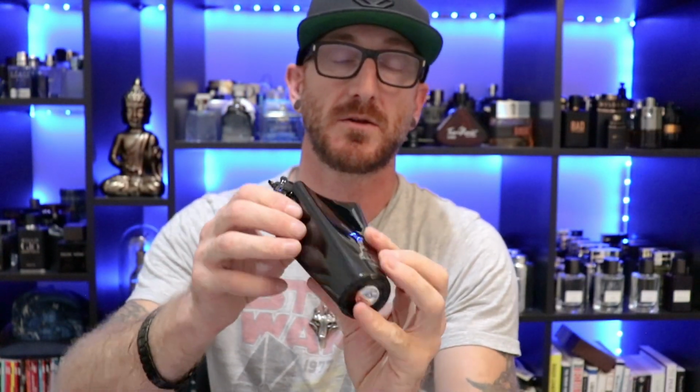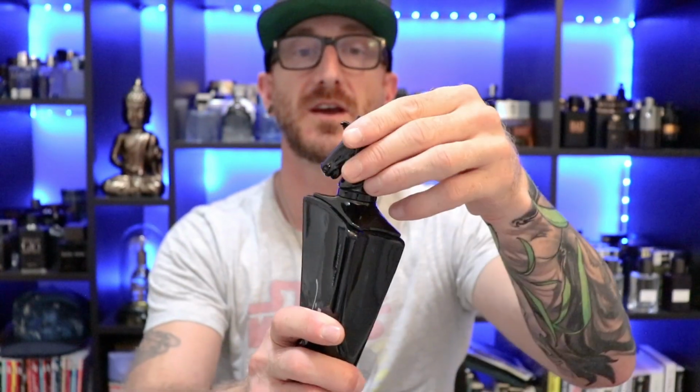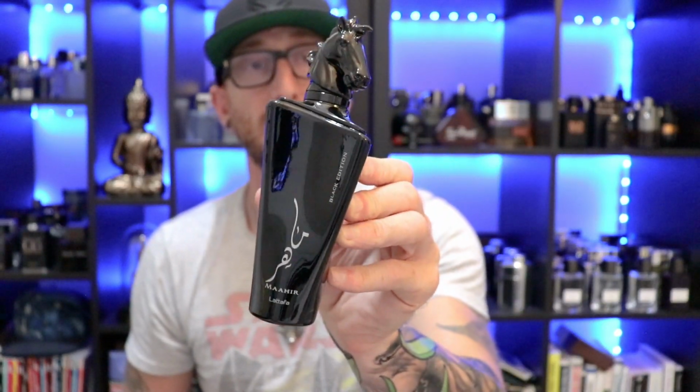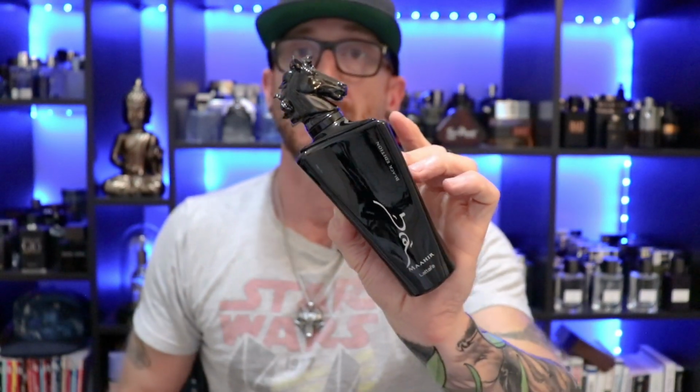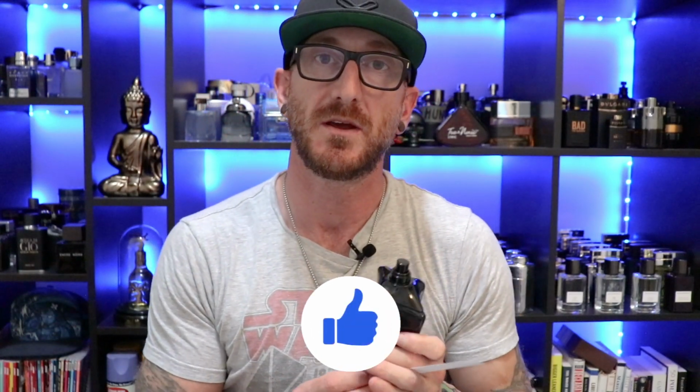Really interesting bottle. Got this horse head on it. There is the original Mahir, which is probably going to be my next pickup. This isn't snapped in, oh there, it snaps into place. He had a bit of a bobblehead going there for a second, but it does snap into place. So very unique looking bottle. This is kind of like a nice display piece in my opinion. It's not too tacky, for me. I mean, I like our Moth Hunter Intense bottles, so you can take my opinion with a grain of salt in my tastes for bottles, but I was warned this could be not for everybody.